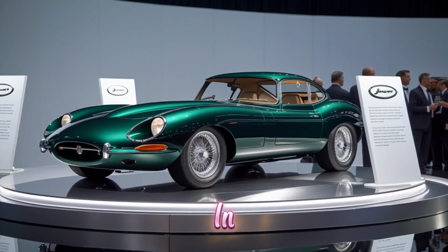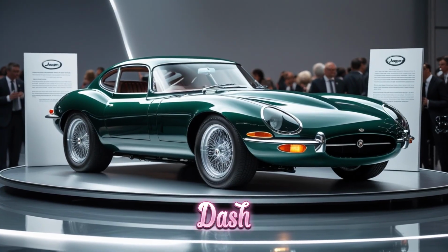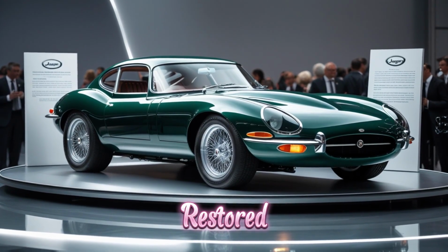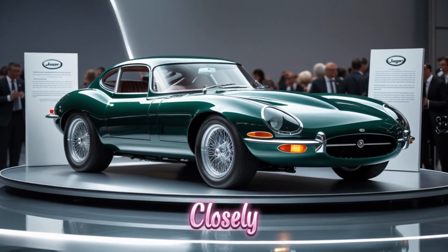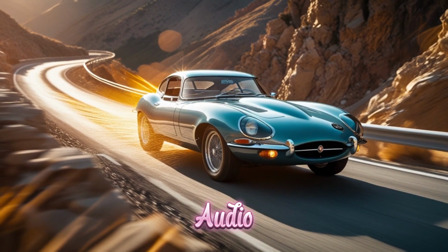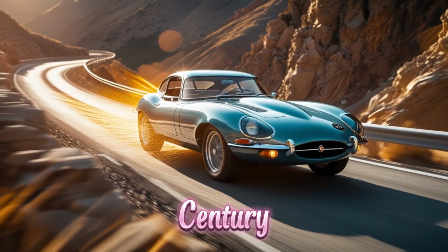The seats are covered in rich Spinneybeck Lucenti Hercules leather, a material that feels both timeless and luxurious. The dash is brushed aluminum, with classic toggle switches and analog gauges, all carefully recreated or restored to maintain the period-correct vibe. And yet, if you look closely, you'll find modern touches hidden within: automatic headlights, power door locks, and a Bluetooth audio system are all integrated discreetly, keeping the classic aesthetics intact while subtly adding 21st century convenience.